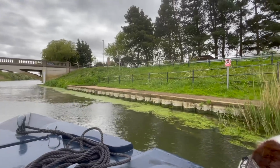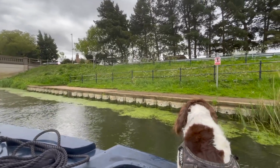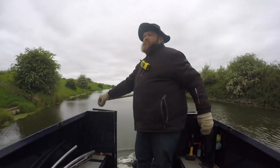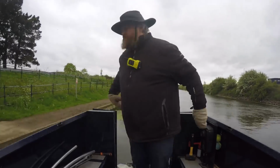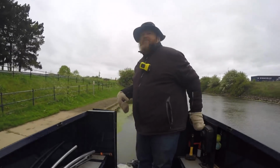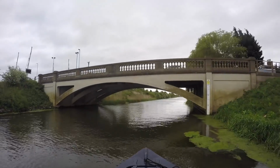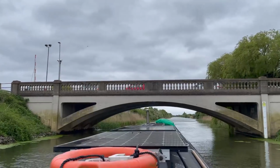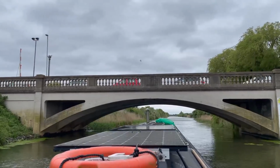We had hoped to pull over here so I could run into the bakery at the little supermarket for some breakfast. There are no mooring signs here, but the lock keeper had said it would be okay for us to stop to visit the shop. The problem is that it's far too shallow for us to get close enough to the bank for me to get off the boat. So after a little bit of shuffling backwards and forwards, we give up and continue to the lock, still hungry.